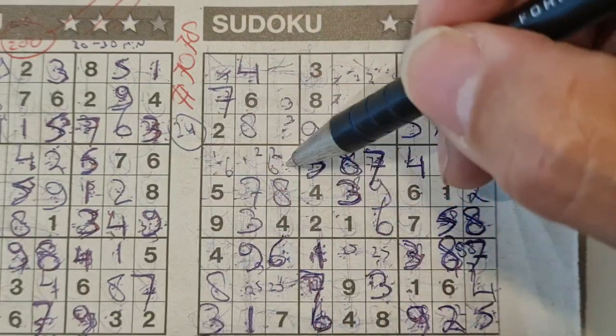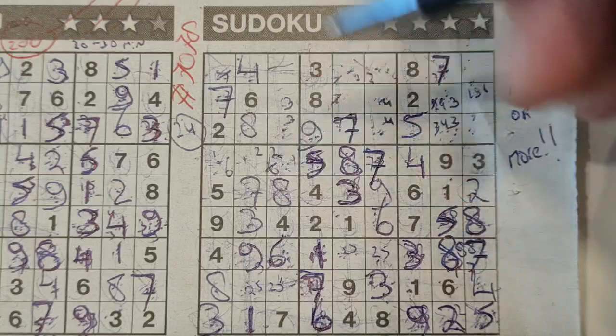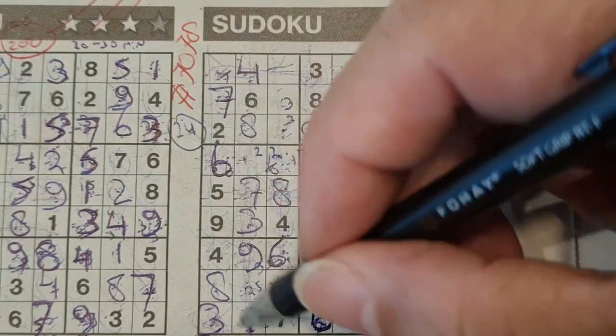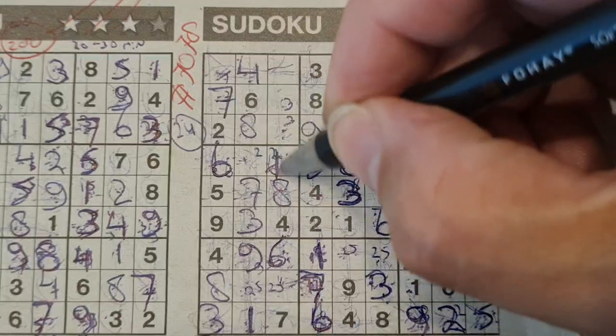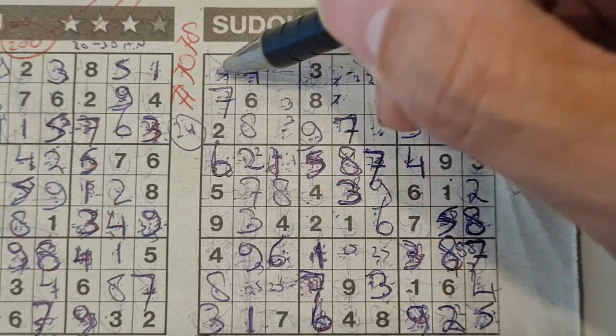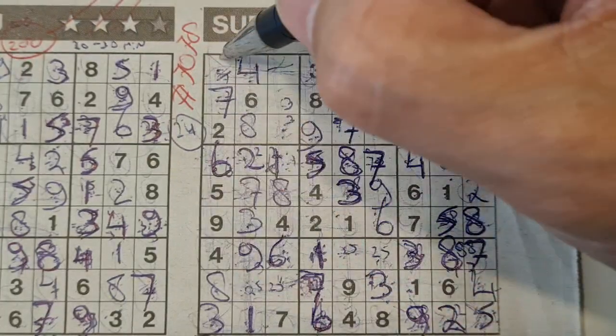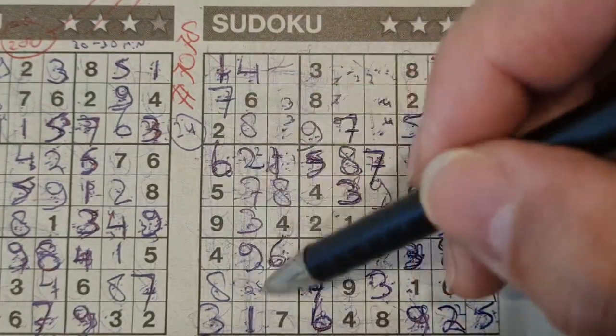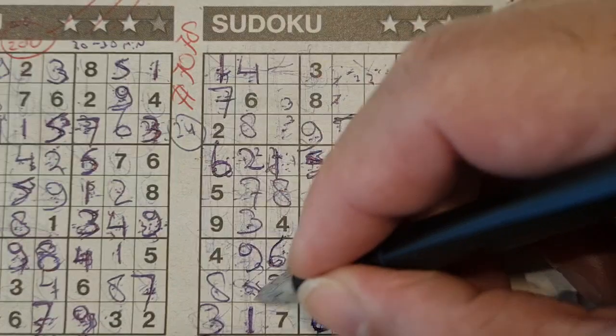I've marked those 2 boxes earlier with a 6. We have a 6 in the third column, so no 6 there. 6 should be there. So the 1 and 2 are left. We have a 1 in the second column, no 1 there. 1 should be here. 2 goes there. 1 box left in this first column for number 1. 2 and a 5. We have a 2 in the second column, no 2 there. 2 should be here. 5 goes there.